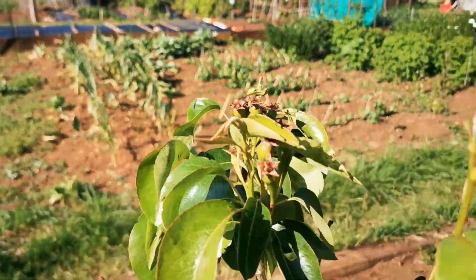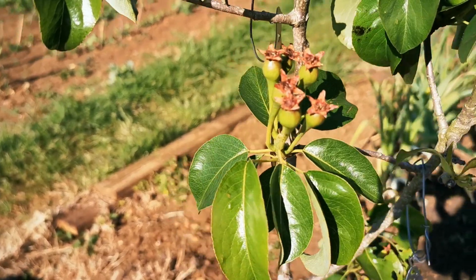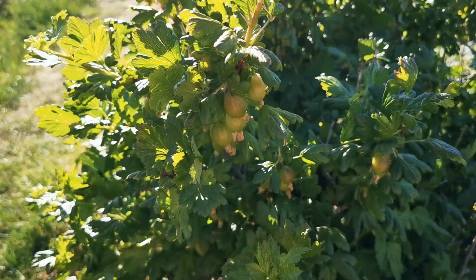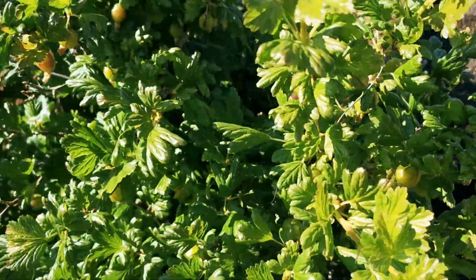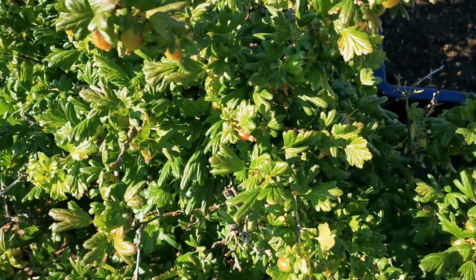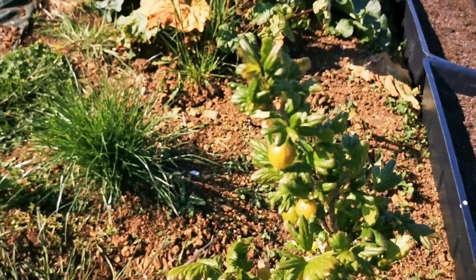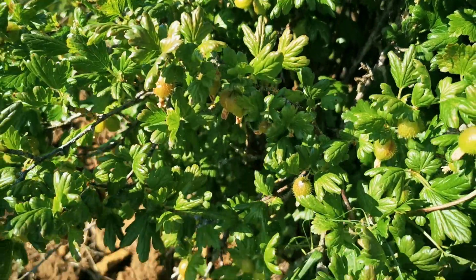If we come over here, I've got some pears on the way, maybe, if we're lucky. Quite a few actually. I wonder if the birds will get them before we do. The gooseberries, they are doing absolutely fantastic. As I said in a previous video, we know that there's too many crossing over branches in here, but we'll wait till the harvest is done before we properly prune this one down. There's loads on this.